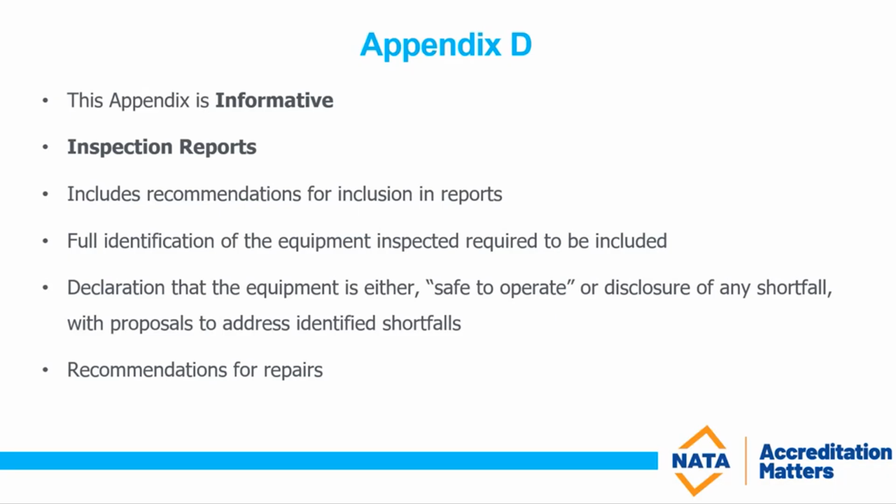The equipment is required to be fully identified, and in some cases that has not been done. And sometimes owners will put their own markings on equipment, which inspectors may need to take into account to ensure that they have identified the equipment that they are inspecting. So full identification will include looking at the documentation, checking the markings and so on, which is addressed earlier in the standard. Then there is the requirement that the equipment is declared safe to operate or disclose any shortfall.